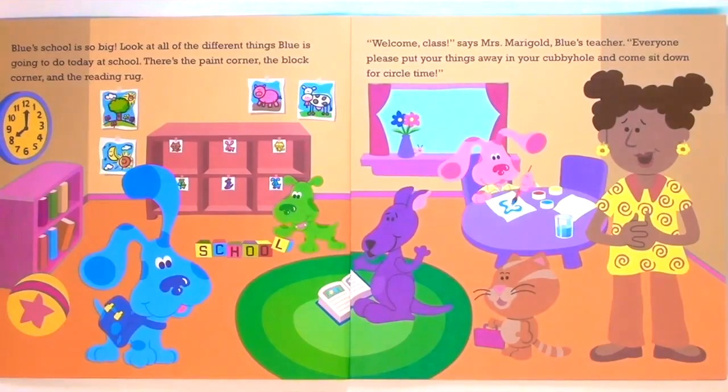Blue's school is so big. Look at all of the different things Blue is going to do today at school. There's the paint corner, the block corner, and the reading rug.